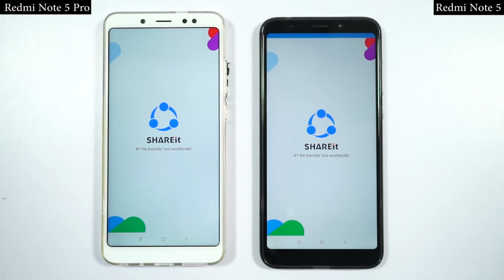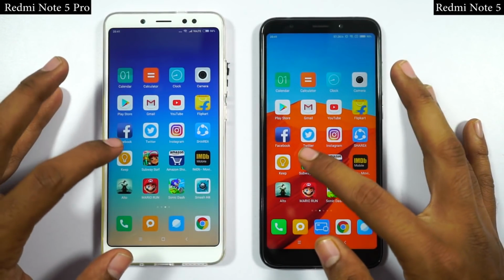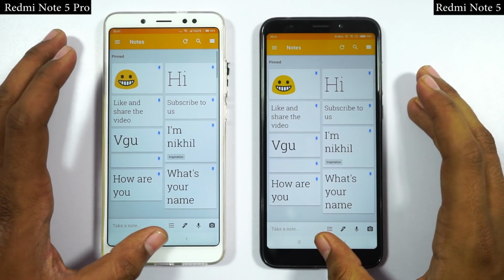Purely in terms of raw performance, Note 5 Pro has a better processor and it is definitely much better than Note 5. But over here, for the regular apps, we couldn't see much difference.